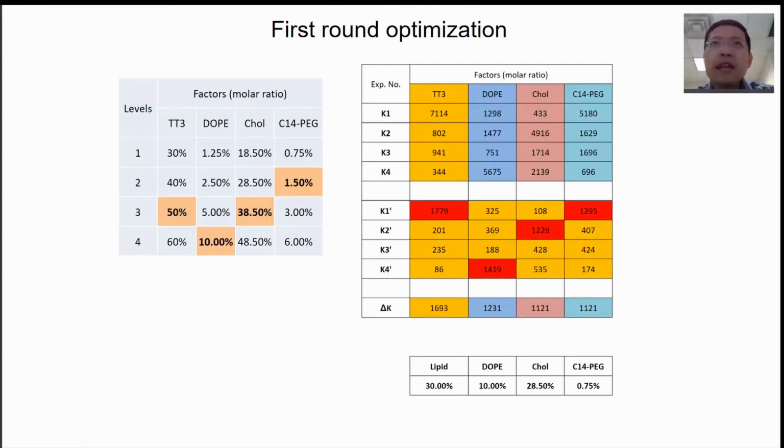In this right table, the K prime number is the total luminescence intensity for each component at each level, and we average that; that's the K prime number. So you can see TT3 level 1 is best, DOPE level 4, cholesterol level 2, and the PEG lipid level 1. At the bottom here is the predicted optimal formulation.